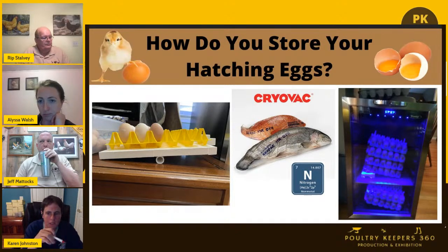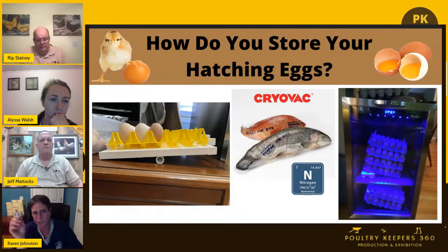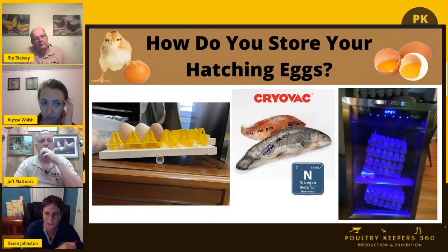Some of them go up to 65 and then down to 45 and then up to 65 and down to 45. So make sure you pay attention to what mechanism, how that brand works, which type it is, because you don't want it drastically getting too cold all the time. But yeah, I just put them in there.